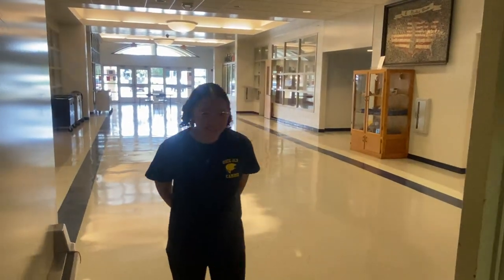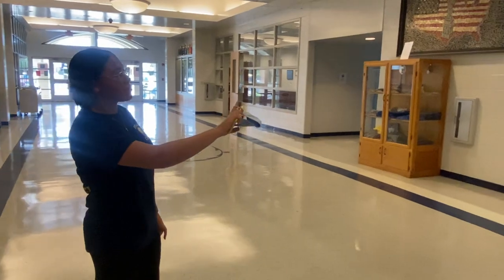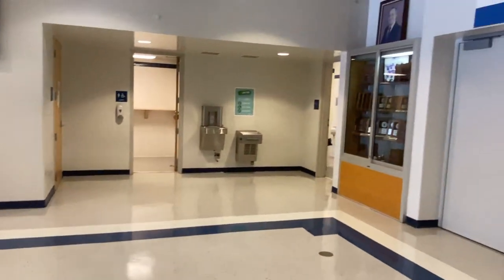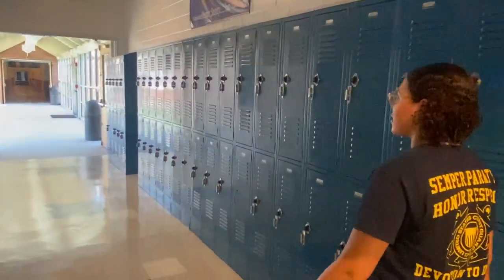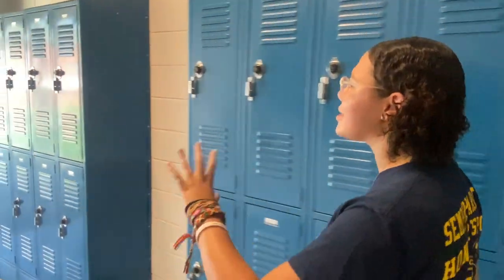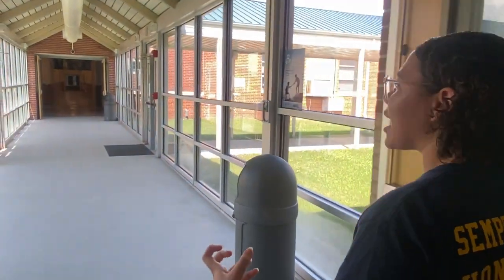Walking back out from the gym, you enter the main lobby again, and to your right, you'll see that there's some bathrooms. We're back where we started, so now we're going to take you down the main hallway where all of the classes are led to. So here you have some more lockers, and if you keep on walking, we're going to enter the breezeway, which is really, really nice, and the sunny outside, it's just warm, and you feel the sunlight.